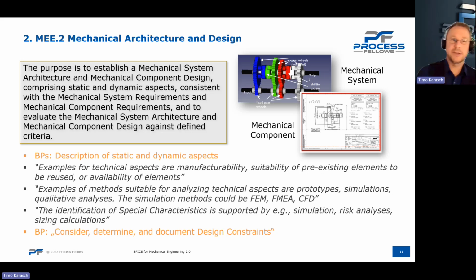And one part that is new in the definition, even in Automotive SPICE, is important for mechanical engineering as well. And this is the identification of special characteristics, typically coming out of FMEA, simulation, risk analysis, sizing calculations are mentioned here. So one result of your analysis needs to be the identification of special characteristics. That is part of mechanical engineering as well. Doesn't matter on what level you do it, as long as you can show that you identified them.